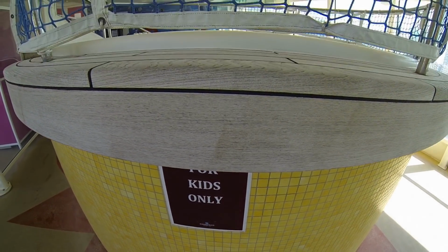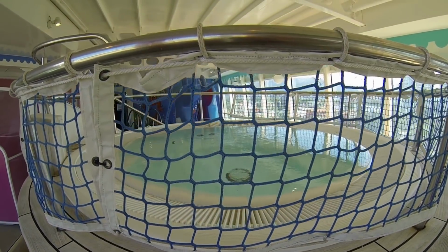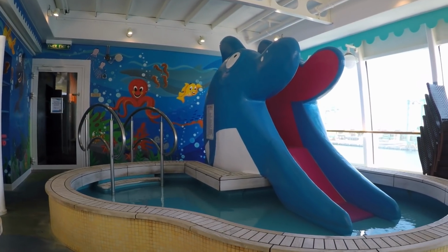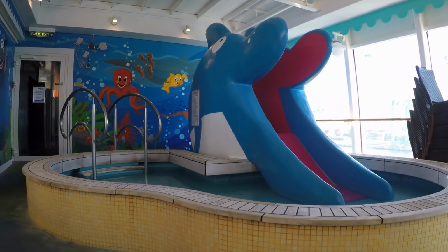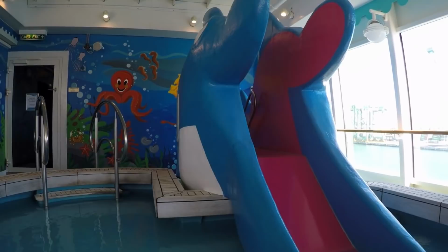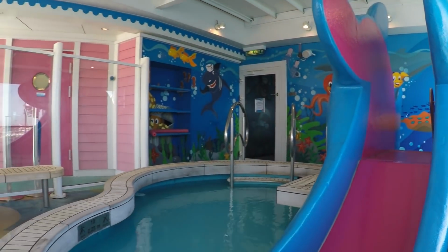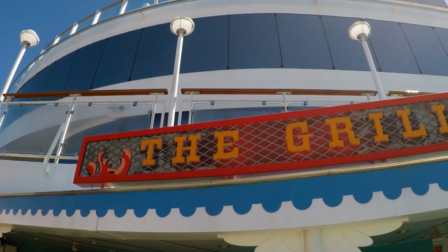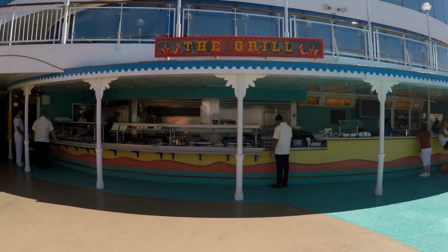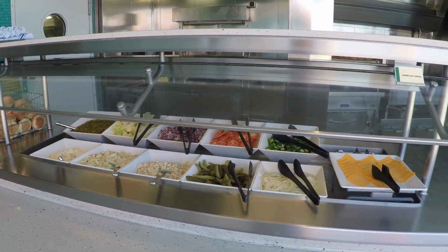Tucked off in the corner of the main pool deck, the Sapphire Kids Pool has a covered hot tub and a fun slide for even the tiniest cruisers. The grill offers traditional poolside food, including burgers, fries, and hot dogs during the lunch hours.